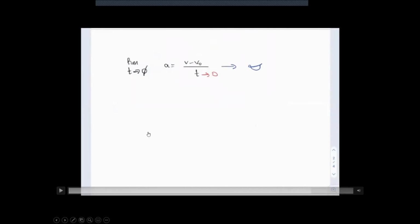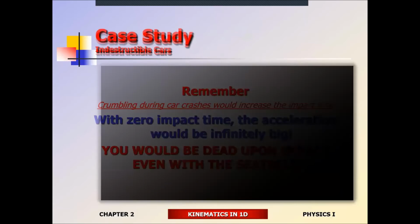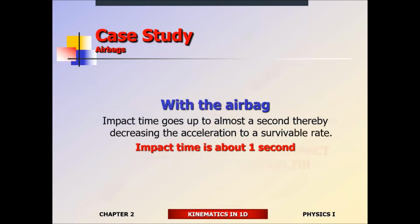That's it. All right, so my question is, make the car indestructible and put the safety on the inside, like the airbags or whatever. All right, so why not do it that way? Safety on the inside. The airbag increases the impact time. Soft landing, right? Increases the impact time.